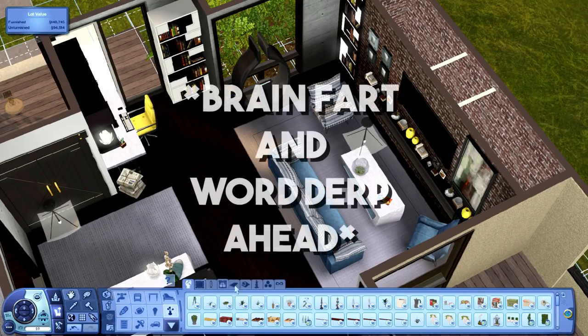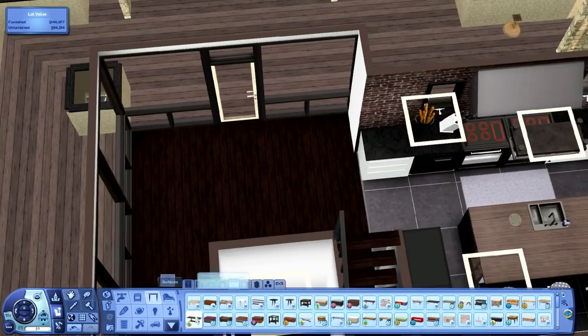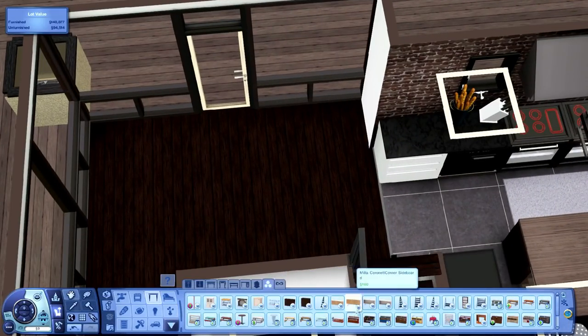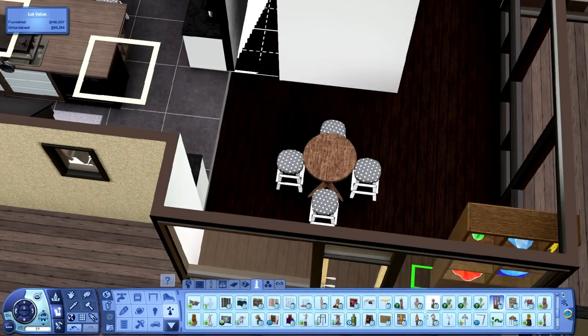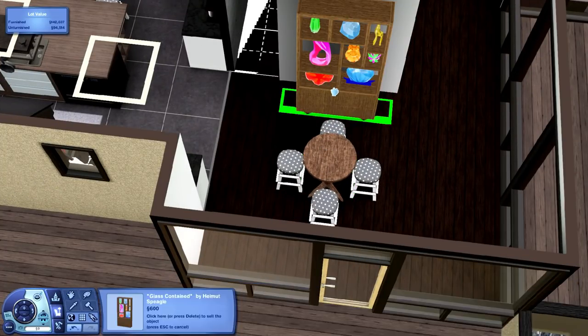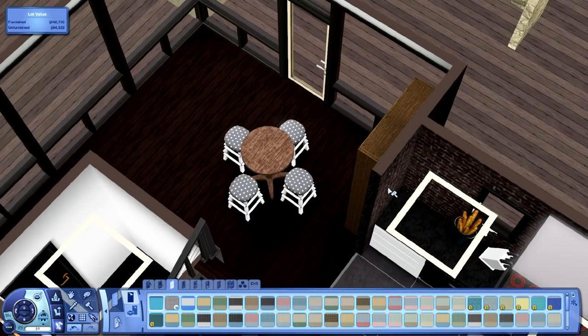But we're almost finished with the living room here, and I don't know if you guys saw it. I think I put down the horse somewhere. I can't remember if I did or I didn't. I'm pretty sure I did, and you guys should have seen it in the living room in the little, what is it called? The little office area.